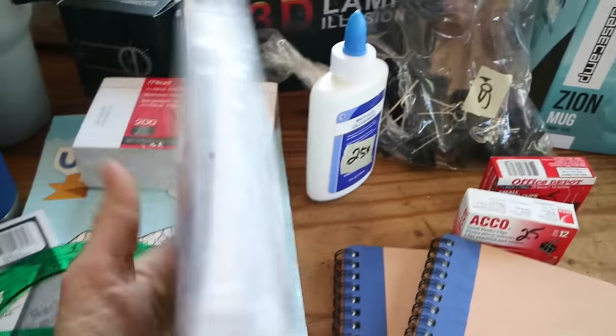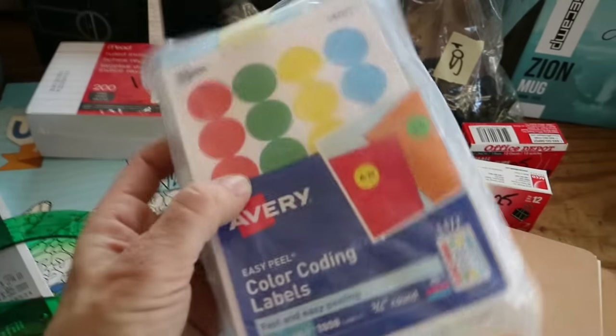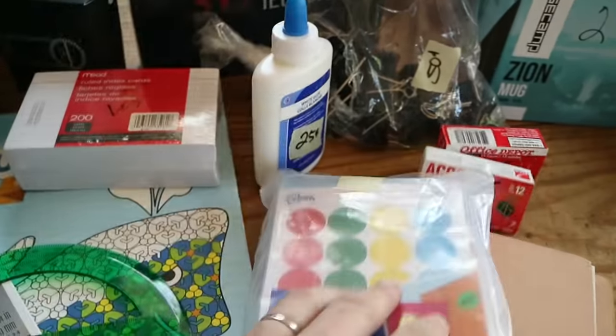And then this big pack was a dollar, and it has all different kinds of labels. And yeah, I guess those are labels too, although honestly I'll probably use them as stickers to keep the little kids busy in an emergency. So a dollar for all of those.